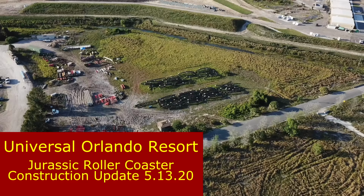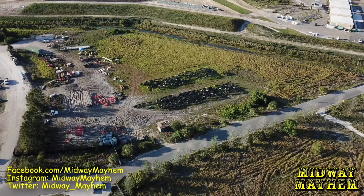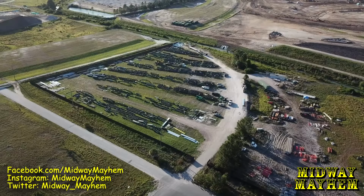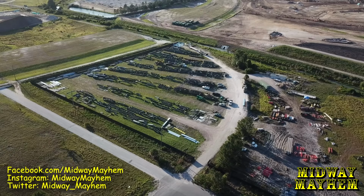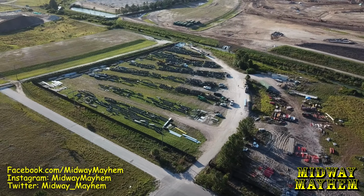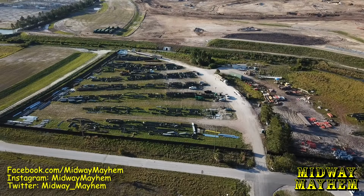This is Dan, and we are checking back in from the Universal Orlando Resort for yet another Jurassic roller coaster project construction update. And today we're getting views from the storage lot. As we can see, there are bunches of track and support pieces scattered around. And it looks like a lot is already headed over to the main construction site at Islands of Adventure.